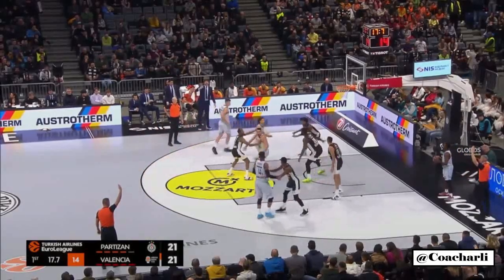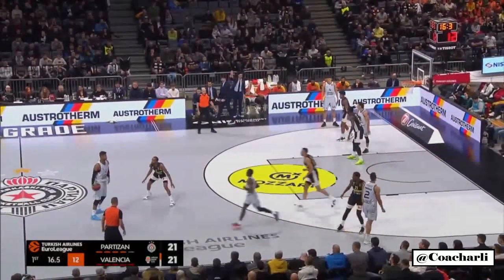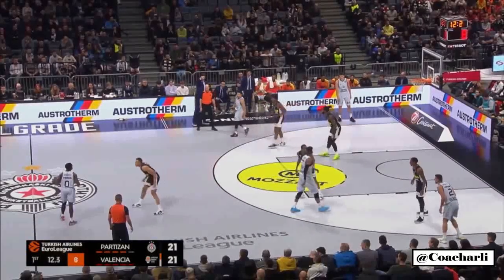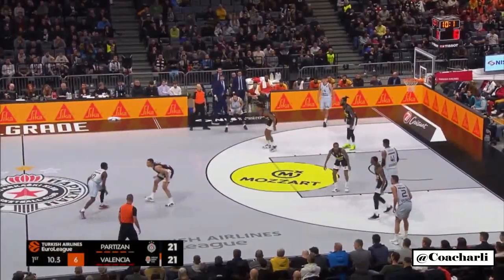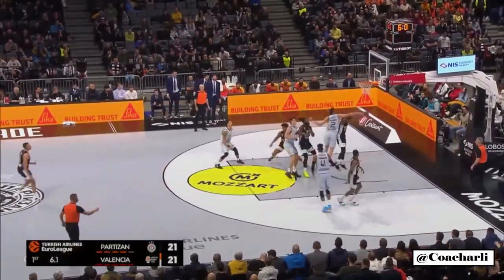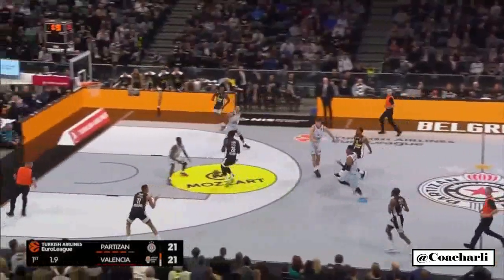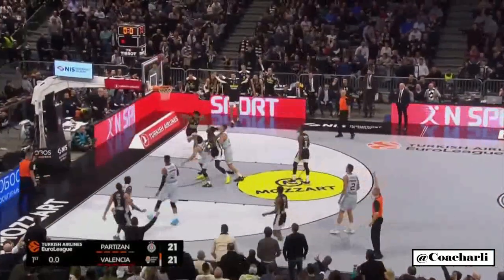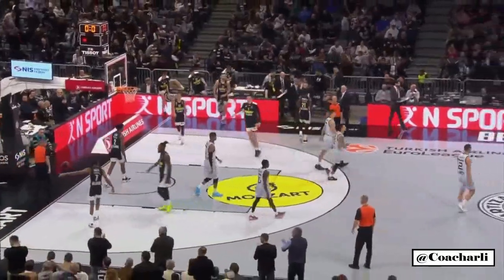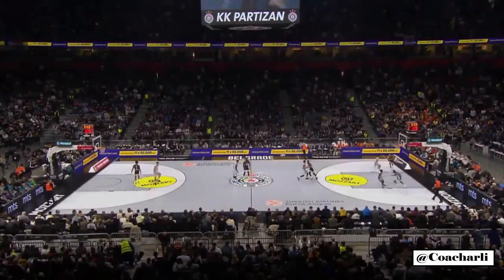So Partizan switched to a 2-3 zone. You can hear Punter shouting it out. No code name for it, he just says 2-3. Harper, deep three. No good. Not the best offense from Valencia. Back comes Nunnally. Snaps a pass. Exum lines up a three. It's just off the mark. Good vision from Nunnally, but Exum can't knock down a three. Plenty of choice.